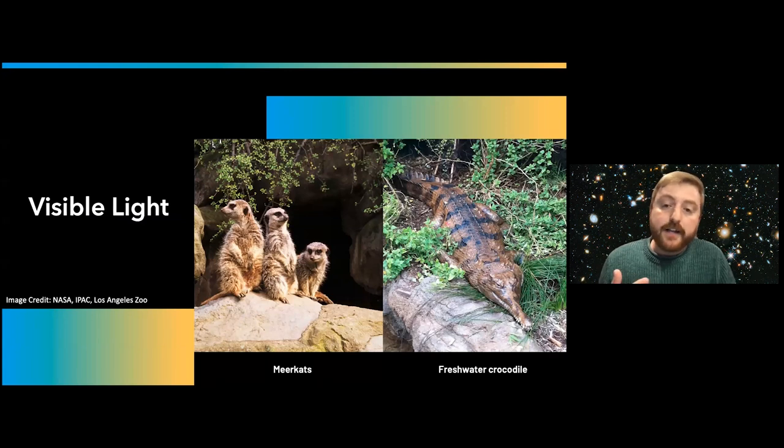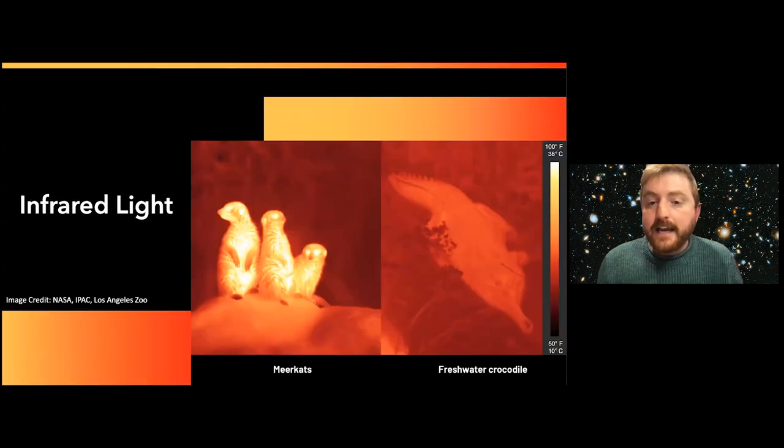So visible light provides us with detailed information about our environment, including colors and textures, as seen with these meerkats on the left and the freshwater crocodile on the right. In infrared light, we see different details. The warm-blooded meerkats and the sunlit rock that they are sitting on glow dramatically, while the cold-blooded crocodile and the cool ground it is resting on glow faintly. Everything in the universe is glowing, even if we can't see it with our eyes.